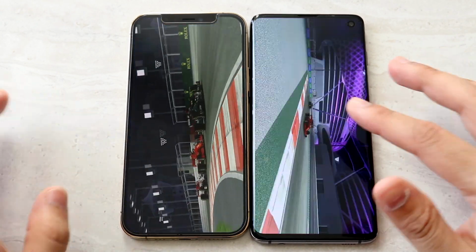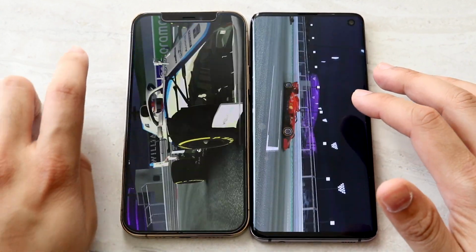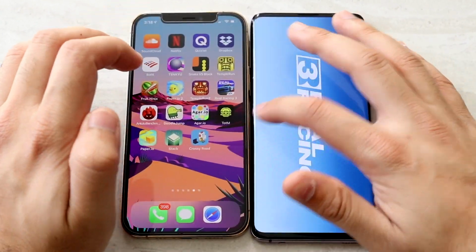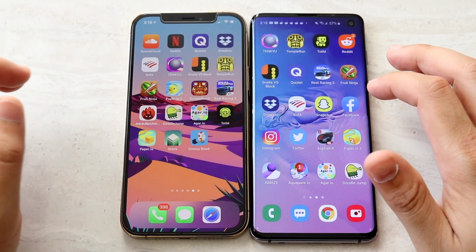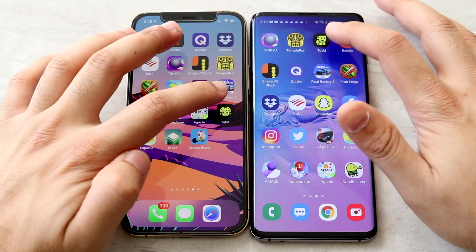The iPhone 12 Pro against all the other iPhones was faster, but against the Galaxy S10 for some reason, I don't know what was going on there. That's very, very surprising. And we can go ahead and end it off. I guess we don't have Stack, but we can do Totem. 3, 2, 1.